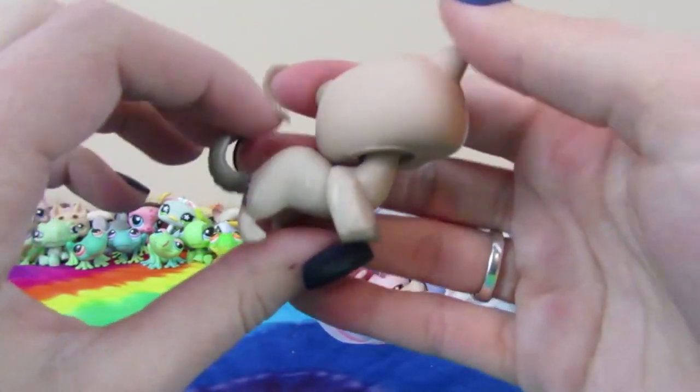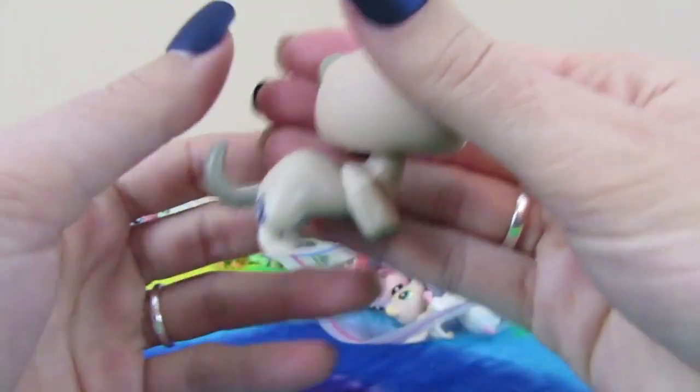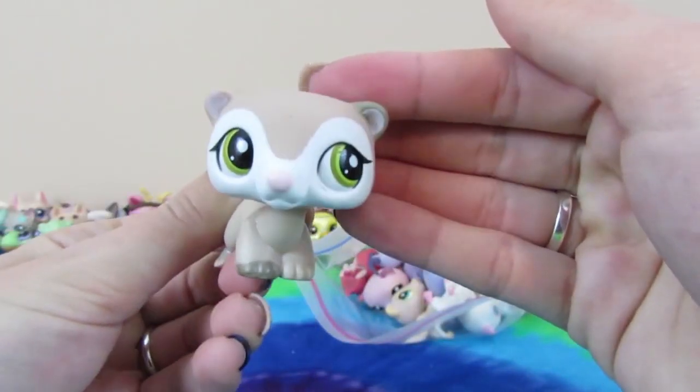Focus. I'm trying to get my camera to focus. Sorry, you guys. There we go. I think we got it.